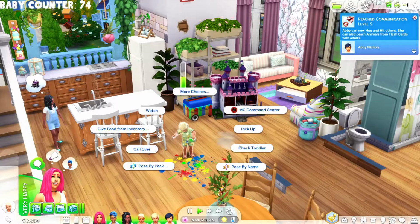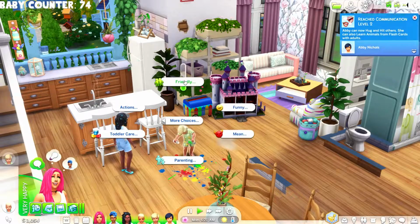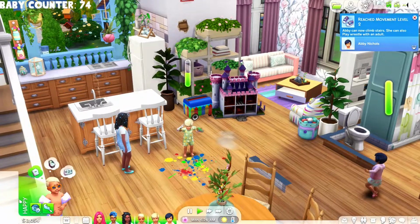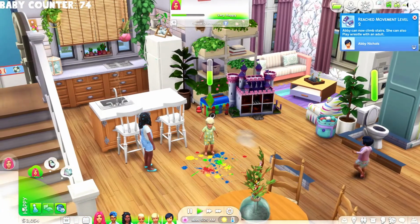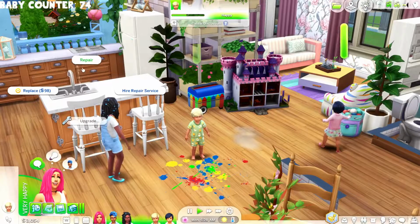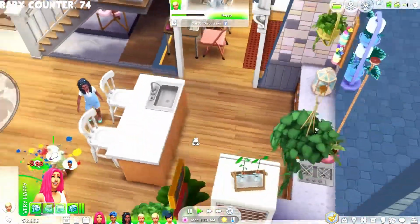Let's go over. Check toddler. Oh no, this sink is a mess. Oh no. Oh no. We need to stop you from making a mess. All right. So there is a few things that we are going to need to do, you guys. First thing I do want to mention as well, let's just replace it since we do have the money for now. Is there a mess on the floor?